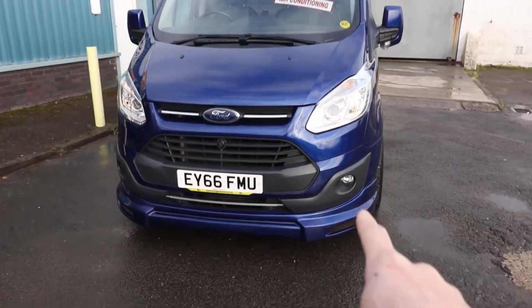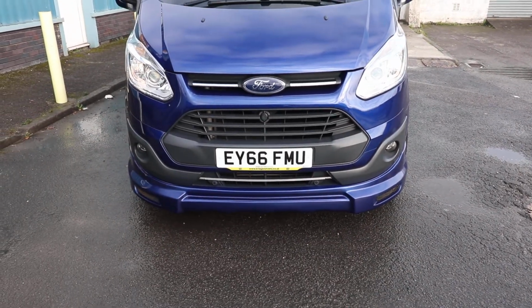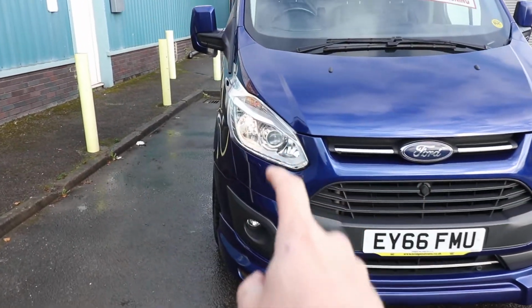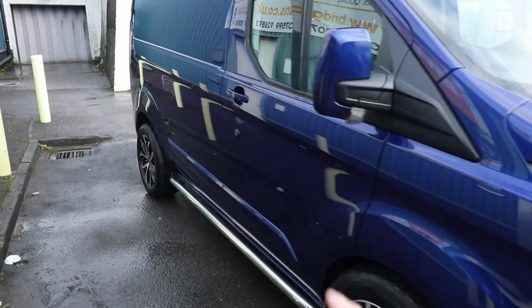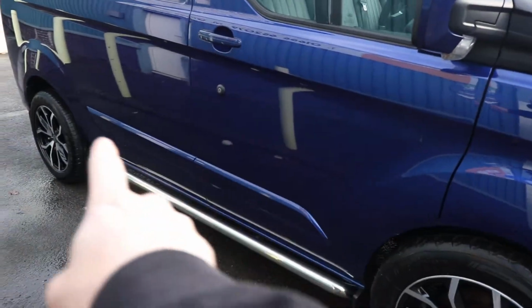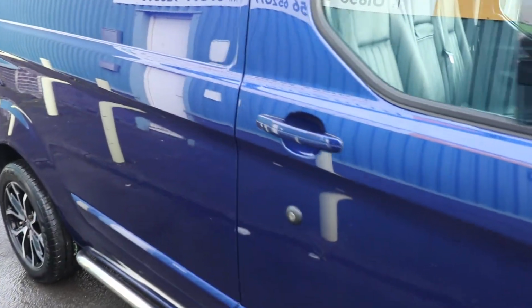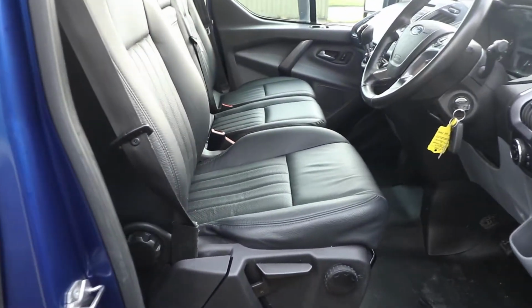If we look at the front of the van, then we get all the usual Limited specs. We've got front parking sensors, front fog lights. We get the uprated headlights on the Limited, colour-coded mirrors. You also get all the colour-coded mouldings like the door handles and these side mouldings here, which would normally be in just black plastic.